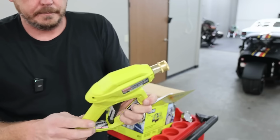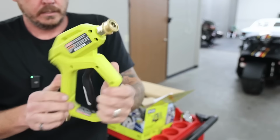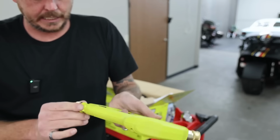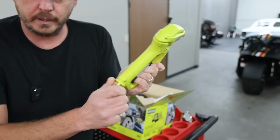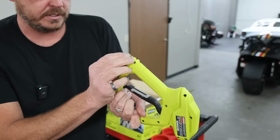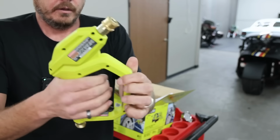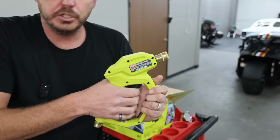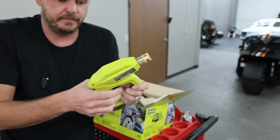When we look at the gun, I'm trying to see if there's anything in particular that I see here. No swivel, but not a big deal at all, right? Standard M22, it looks like M22x14 connection point. Regular trigger, and it feels good. It feels very, very precise, not too hard to pull back. It feels actually very, very nice.